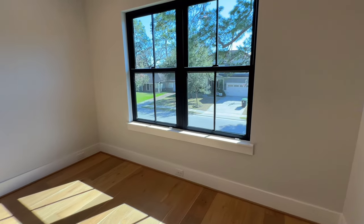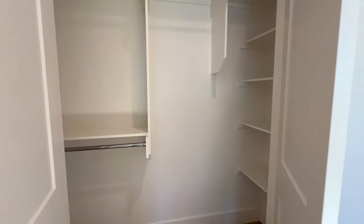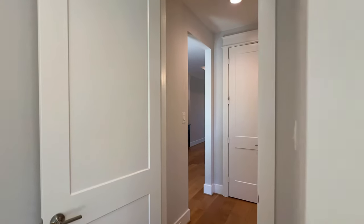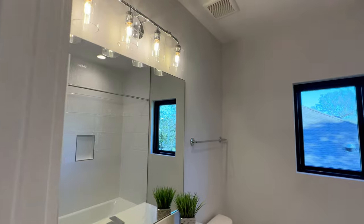The engineered wood flooring continues up here. And you even have a closet with plenty of storage shelving up here as well. Perfect for any size wardrobe, especially for folks that are gonna be up here. If you wanna have this as a secondary guest room or even the kiddos' bedroom, this is perfect.